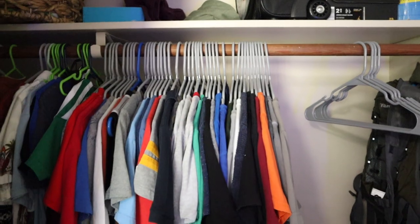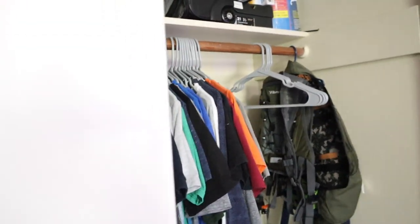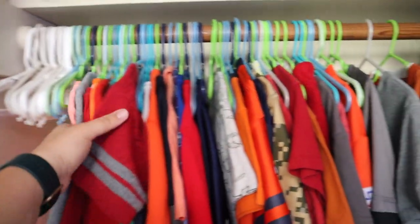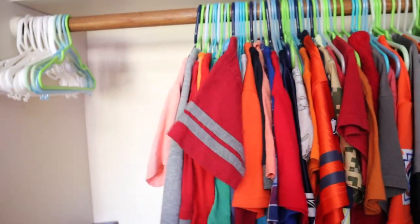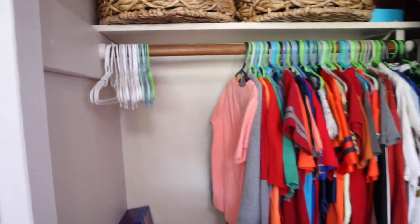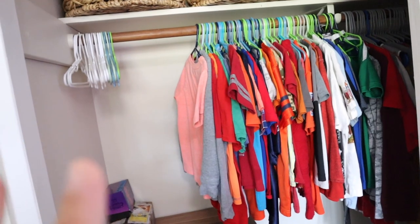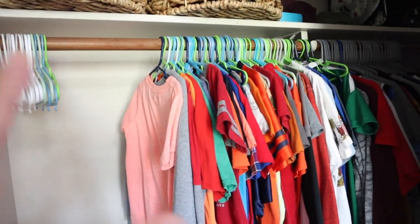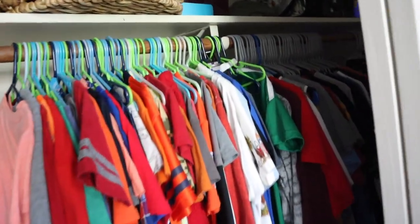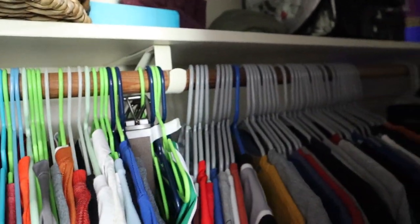Alright, so that's Jake's side of the closet, which looks great, and I really wanted to switch over hangers to the white ones. I don't know if I have enough though, but it just looks messy. I know it's fine, but it just adds to the wild craziness. And look at that difference over there. Oh, besides the one blue hanger.